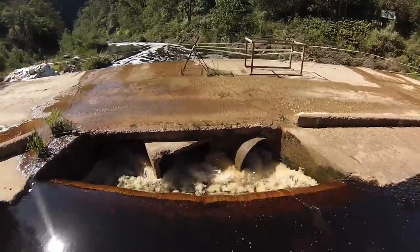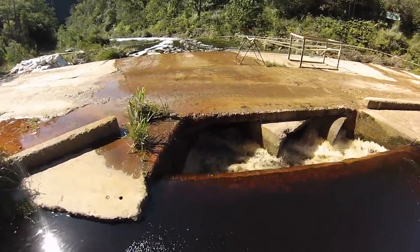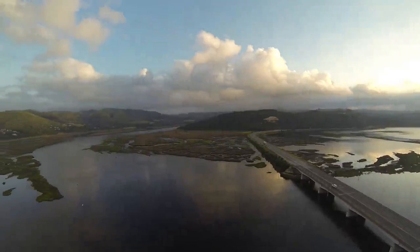The Knysna River is slowly being choked from all sides, but still flows to feed the floodplain where the river meets the lagoon.